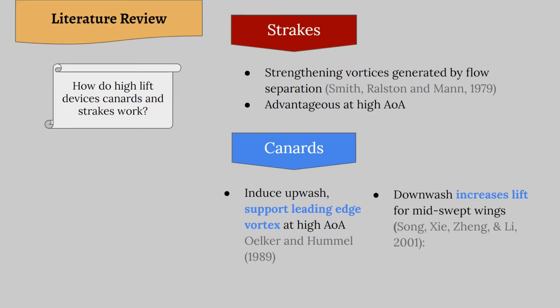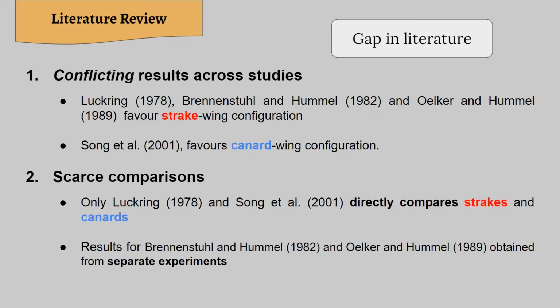According to our literature, both canards and strakes strengthen vortex separated from the main wing, delaying flow separation. It is interesting that even for wings with no significant leading edge vortex generation, downwash is also found to increase lift coefficient. We then encountered a gap in current research.